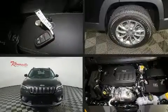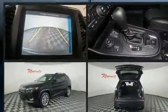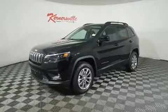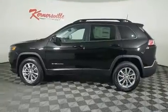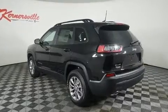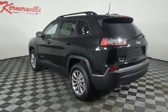Load your family into the 2022 Jeep Cherokee. It's equipped with tons of terrific amenities, but it won't break your budget. Like heated seats, leather upholstery, a power seat, front dual zone air conditioning, heated door mirrors, a roof rack, and a split folding rear seat.